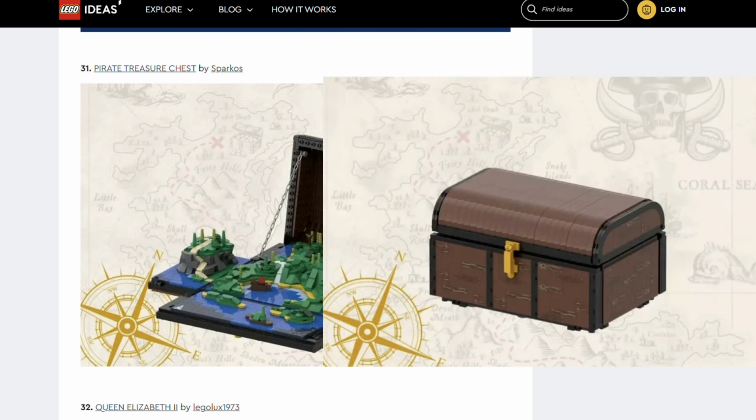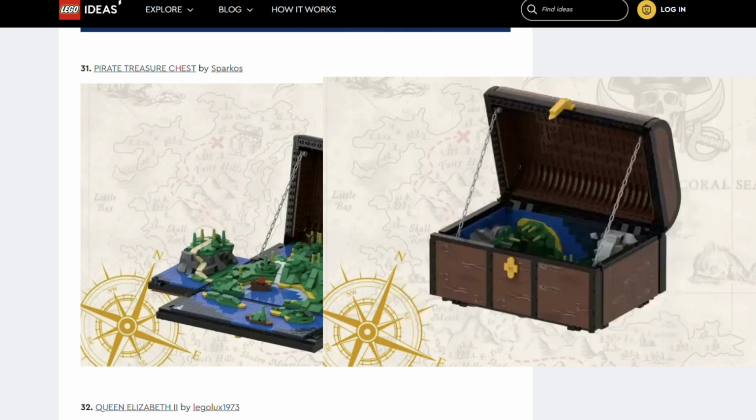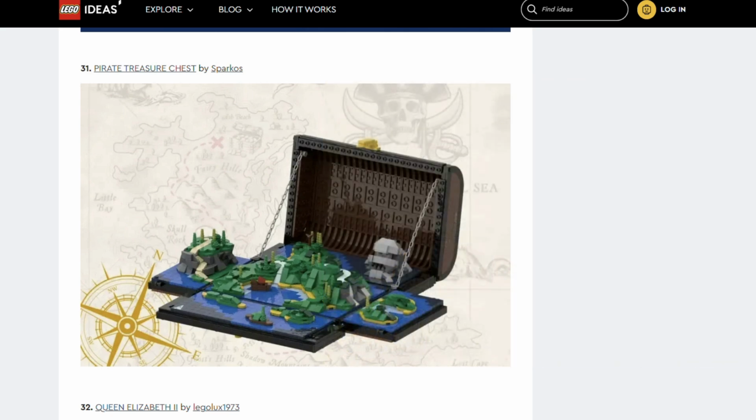The chest opens to reveal a 3D treasure map. That is such a clever idea. The map looks so cool and not entirely unlike Neverland. I love all of the detail of the land, and the ship and rocky formation are fantastic. I also love this because it folds up and your girl's running out of shelf space.